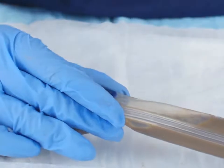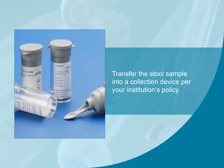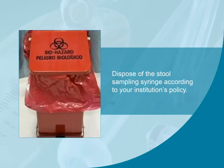Remove the syringe and close the sampling port cap. Transfer the stool sample into a collection device per your institution's policy. Dispose of the stool sampling syringe according to your institution's policy.